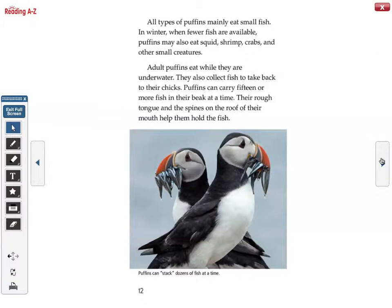All types of puffins mainly eat small fish. In winter, when fewer fish are available, puffins may also eat squid, shrimp, crabs, and other small creatures. Adult puffins eat while they are underwater. They also collect fish to take back to their chicks.